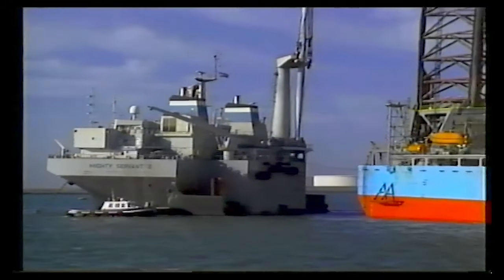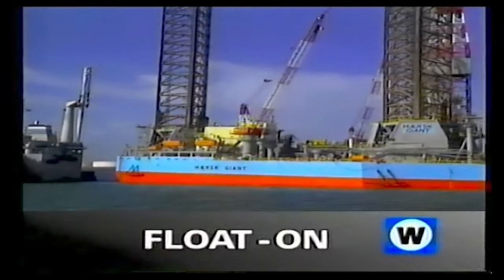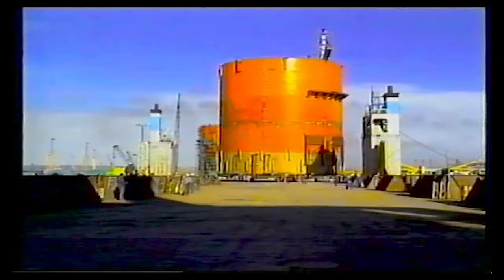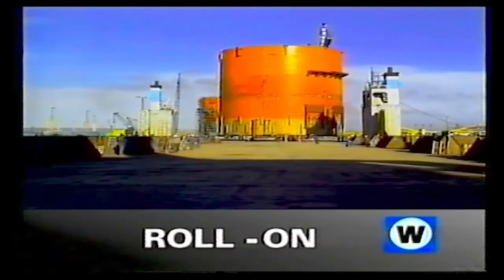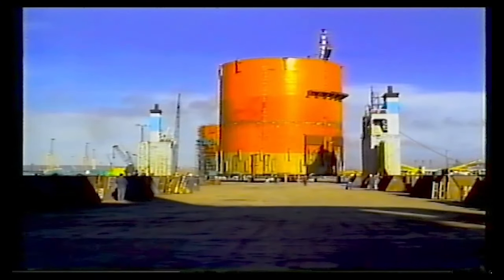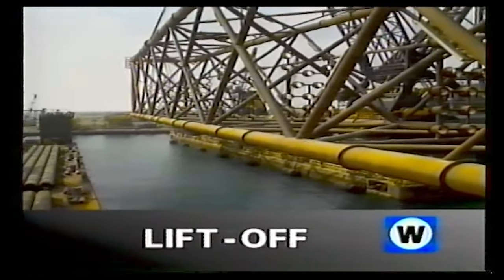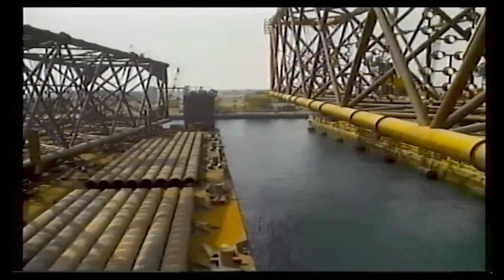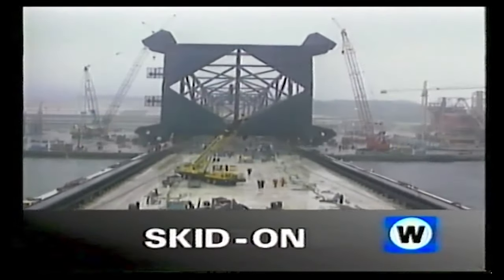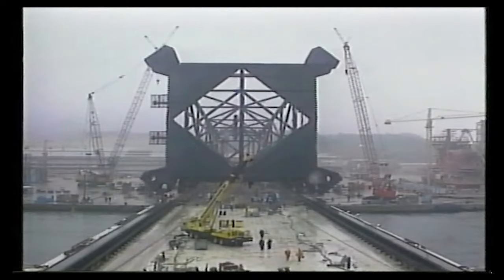The Servant's ballasting and submerging capabilities make them eminently suitable for various loading and discharging methods. Float on, float off. Roll on, roll off. Lift on, lift off. And skid on, skid off. Of course, a combination of these methods is also possible.